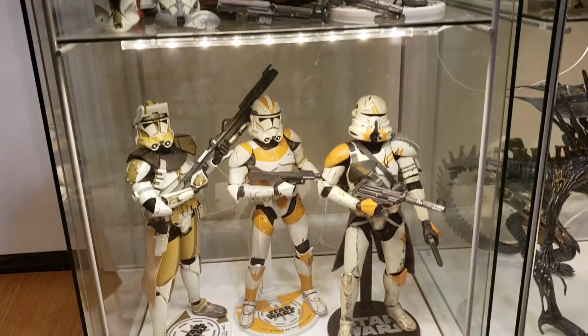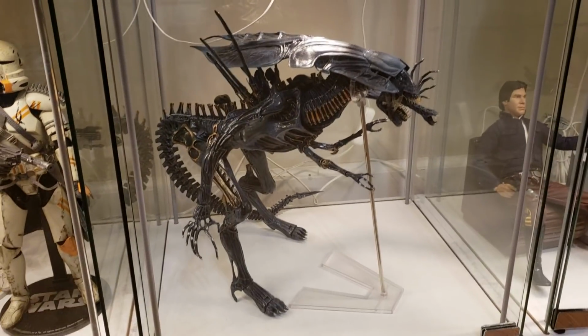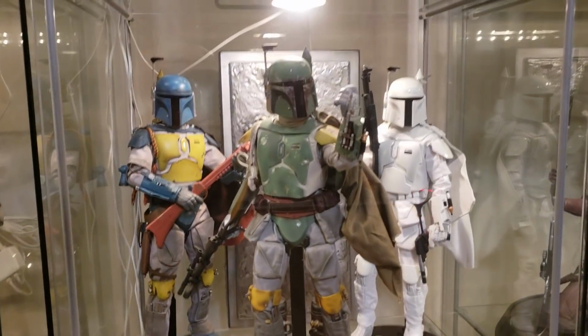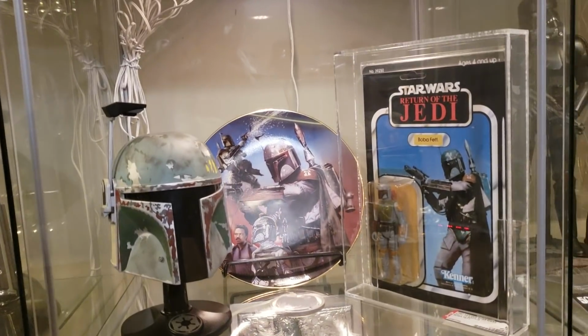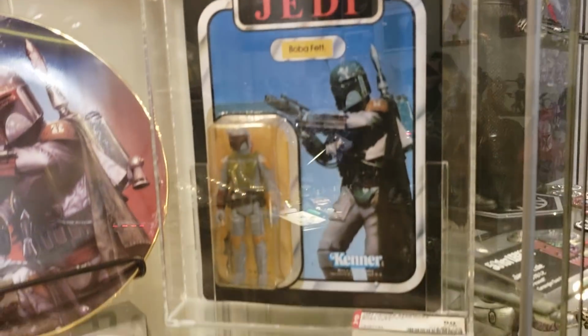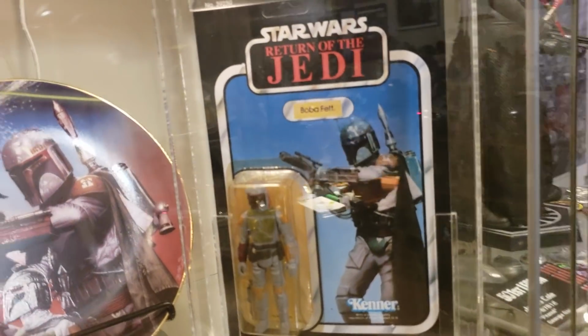Yeah, like I said, the lights work really well on pieces like this, where there's so much detail, small details need to be captured. My Fett shelf, heck yeah, they look so cool together. My vintage Fett, this is such a nice piece. Never forget the day I got that. That was one of the coolest things I've ever owned.